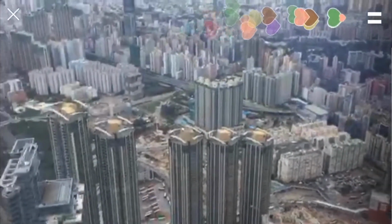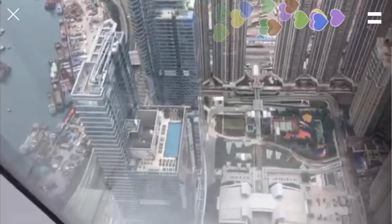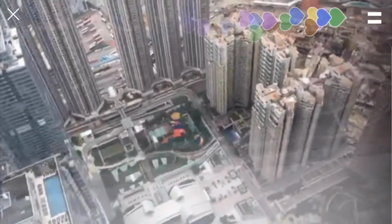I don't even know where the stairs are. There's a swimming pool in this building, on the roof. Yeah, we've seen some lumber prices before.